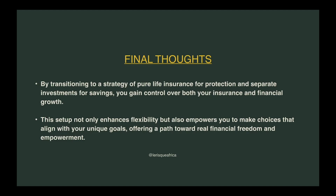My final thoughts: by transitioning to a strategy of pure life insurance for protection and separate investment for savings, you gain more control over both your insurance and financial growth. And this setup not only enhances flexibility, but it also empowers you to make choices that align with your unique goals, offering a path towards real financial freedom and empowerment.